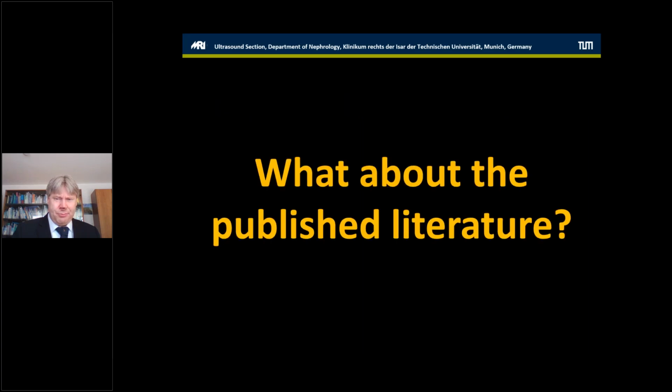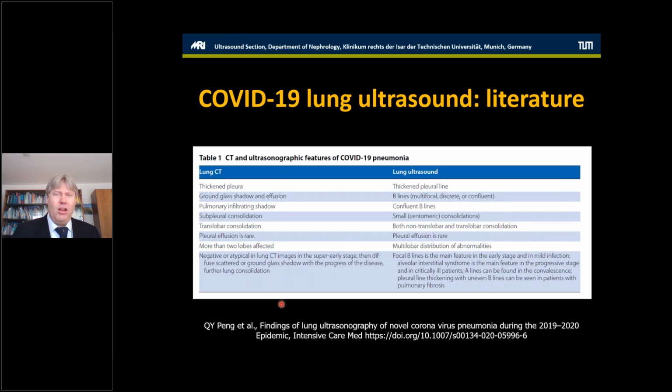So what about the published literature? There are some small case reports and case series, and there are not a lot of patients included. Of course, it's a disease which is now nearly 4 months old, so you can't expect that there is big data. What you can see here is a study of 10 patients, a very small number. You can see lung ultrasound and lung CT correspond quite nicely in the pleural line thickness and the ground glass shadow, and the effusion is nicely depicted with the blue lines. So there is in fact a big correlation between what you can see in CT and what you can see in ultrasound.